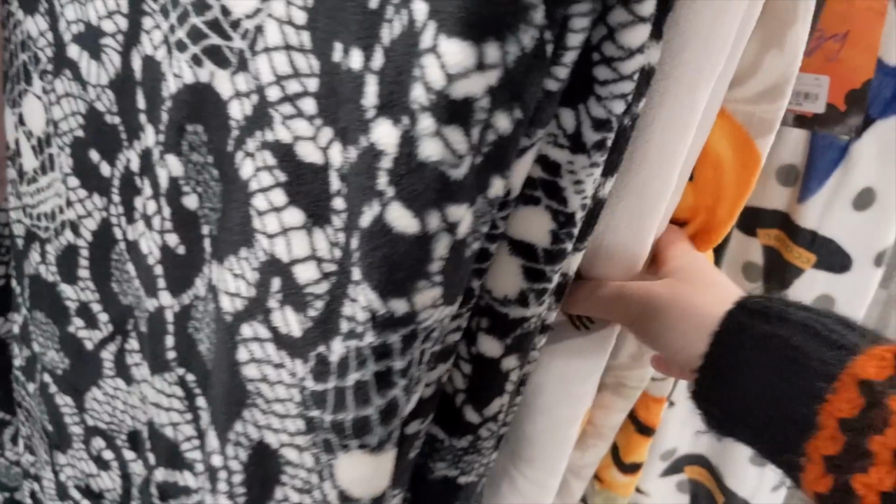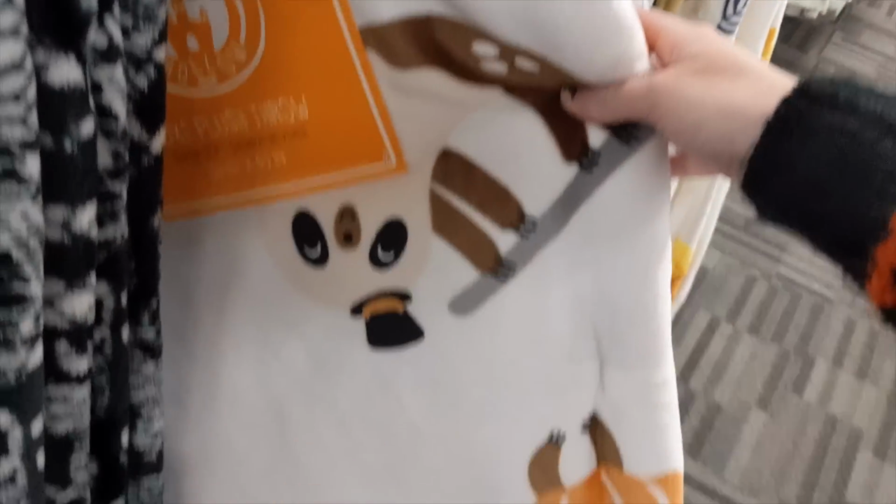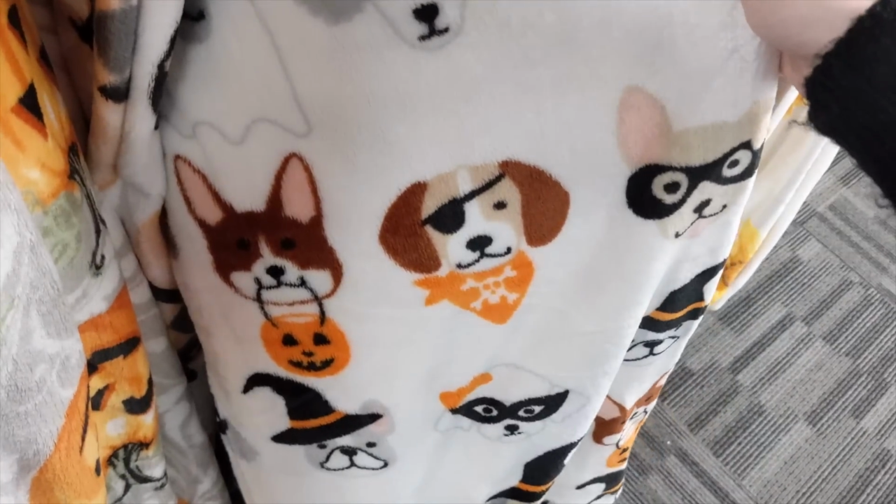I would say the highlight in Burlington was the number of throw blankets they had. They had some really cute ones. They had a more witchy style one with a white background. They had one with pumpkins all over it. They had one that was a fleecy material that had ghosts and bats on it. That one was really cute.